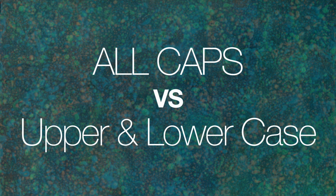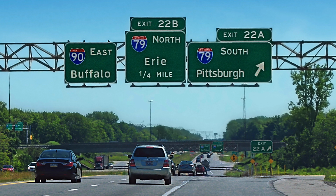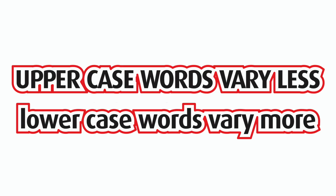All caps versus upper and lower case. Many studies have been done on the relative legibility of all capital letters versus upper and lower case. These studies measured instant recognition of words on highway billboards, where a viewer might be able to spare a mere second or less to look while driving. The studies showed that words in upper and lower case were easier to read than those in all caps. Lowercase words vary more in whole contour. This makes them easier to read.